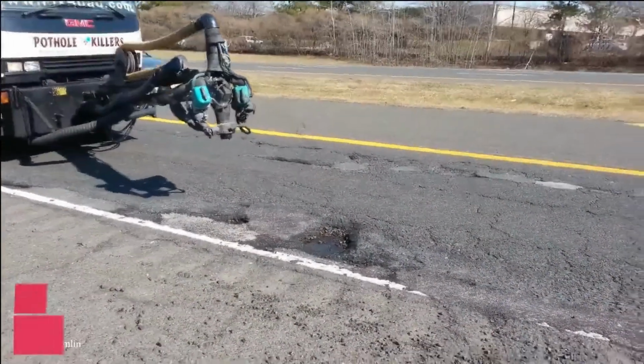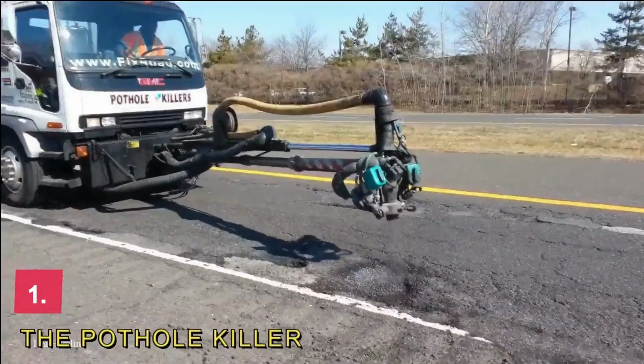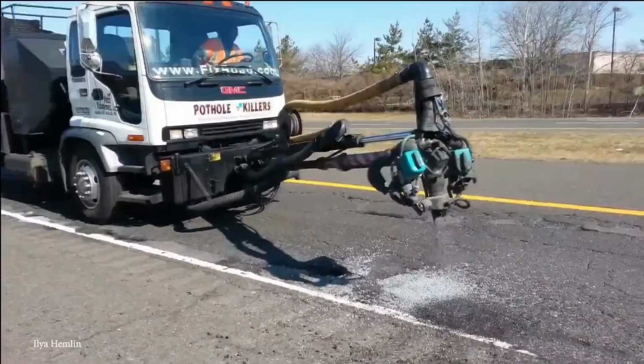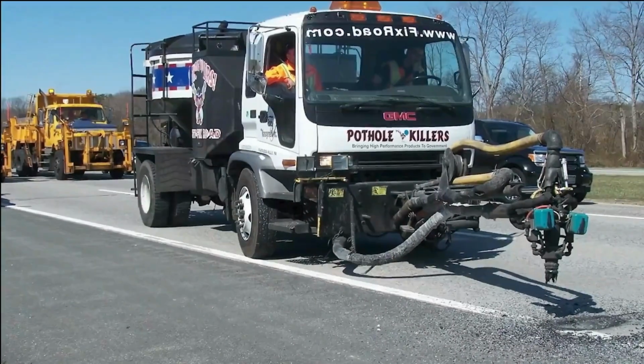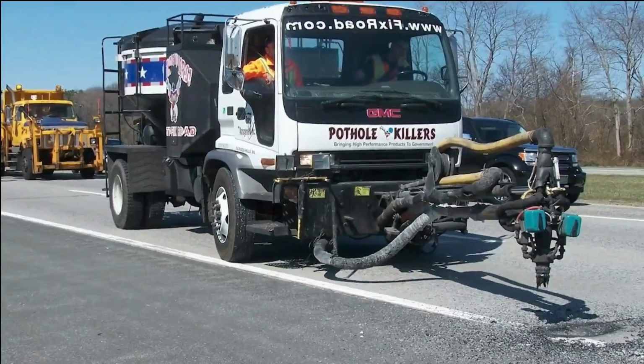Number 1. The pothole killer. The pothole killer is another type of machine designed to tackle the scourge of most drivers: huge cracks in the road that make for a bumpier ride, or that can cause severe damage to a vehicle. Designed in the United States, it's sometimes referred to as the Dalek because of the similarities between the way it looks and the deadly alien species in Doctor Who.